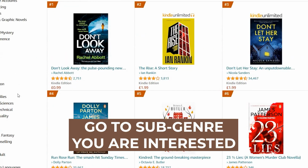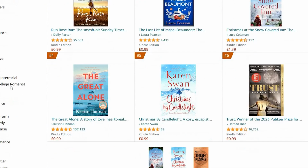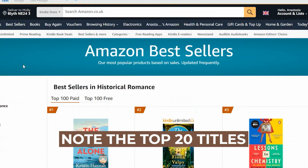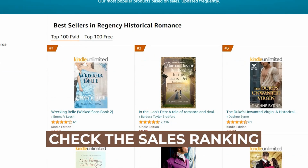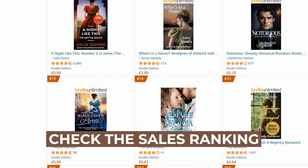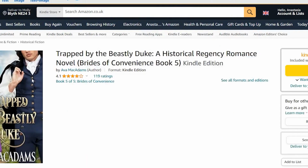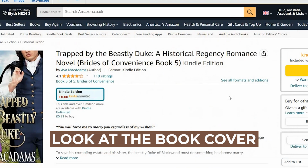Step 1. Go to the subgenres that you're interested in, be it military fiction or romance in space or high fantasy or whatever. Note the top 20 titles in the bestseller chart for this subgenre. Check their sales ranks. If these top 20 titles have sales ranks that are in between 10,000 and about 30,000, then it means that the genre is probably hungry enough to be commercially viable, but not popular enough to be completely clogged. Then you should take a look at the covers in the top 20 or even the top 100.